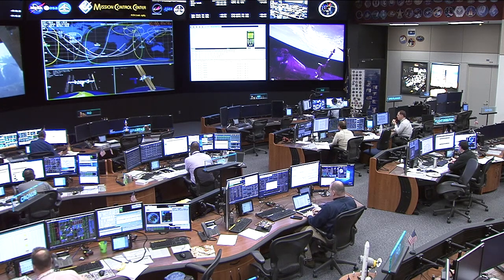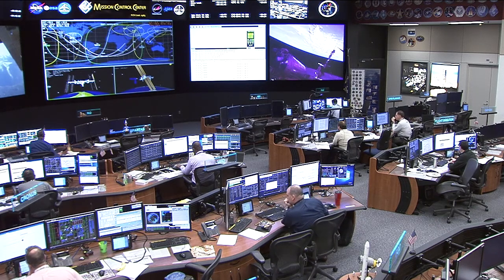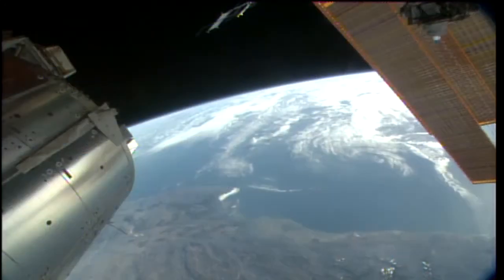Robotics flight controllers will maneuver the Cygnus to its berthing position on the nadir side of the Unity module. This is the Earth-facing side of one of the nodes at the center of the habitable volume of the International Space Station. But for now, that critical milestone of solar array deployment is complete after a successful launch more than 3 hours after the launch of the Cygnus cargo vehicle from the Wallops Flight Facility.